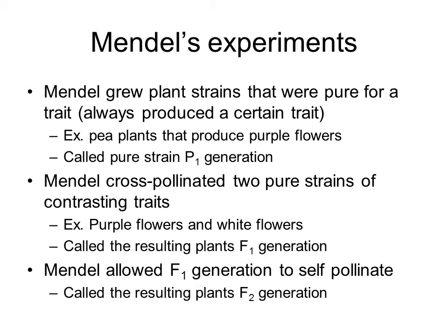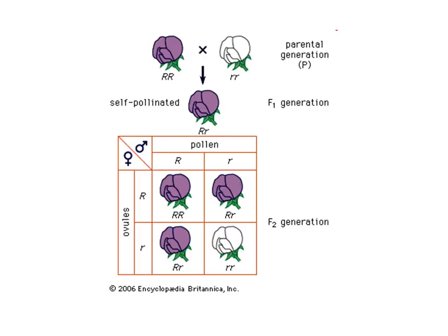So he crossbred first 2 pure strains of contrasting traits. For example, he crossed plants that always produce purple flowers with plants that always produce white flowers, and he called that the F1 generation. And then he allowed that F1 generation to self-pollinate. And then he called the resulting generation the F2 generation, and these are important.